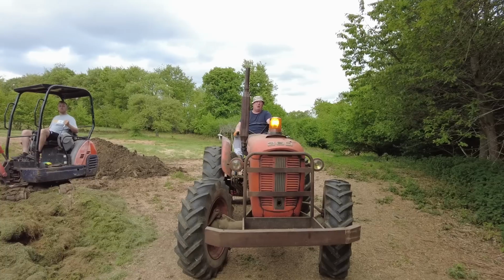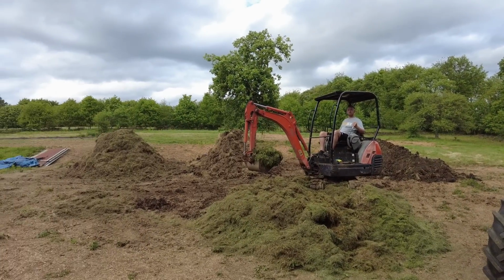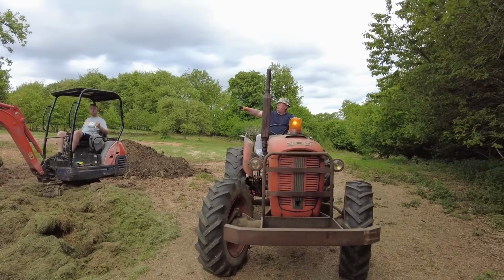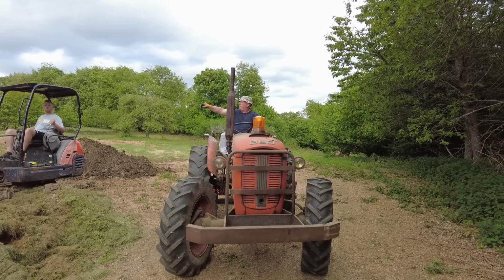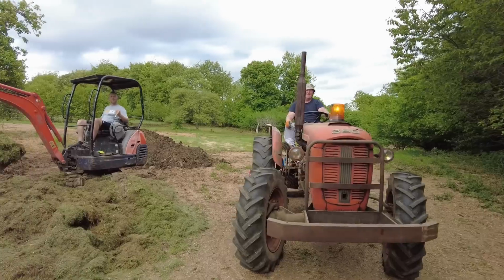Let me pan round. We're in the front end of the field again, and this bit here is where we're going to grow the crops. But I want to try and think about digging a swale down this end, but I'll talk about that in another video. And what have you been up to, James?